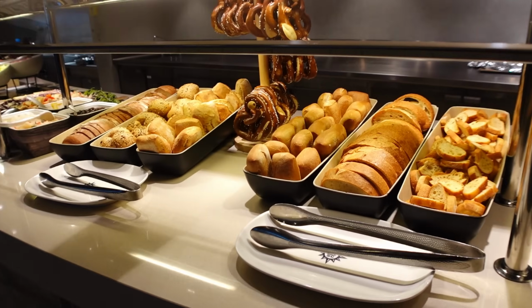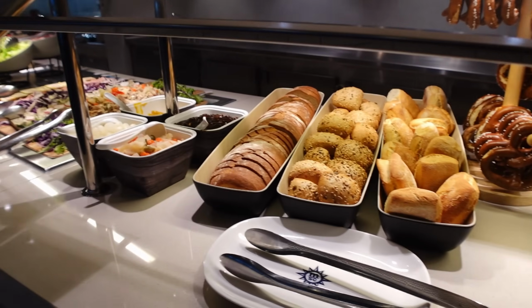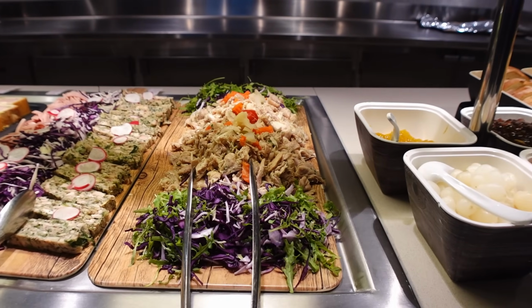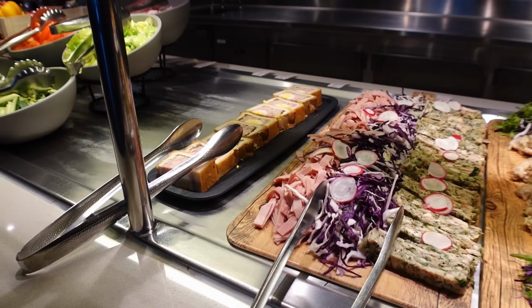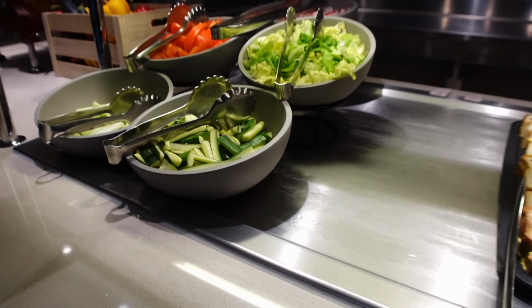So we've got another bread section, but this one's got the lovely salty pretzels on. And then you've got some other bits there. The signs are very small here, so make sure if you wear glasses, bring them. So this one's a chicken salad. Then we've got a chicken with leek terrine. And you've got some cooked ham and a pork pie with egg in. Then some more salad bits.